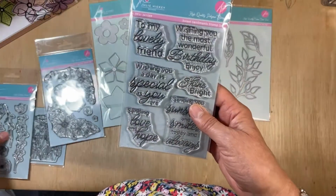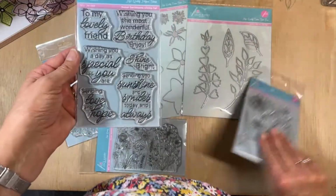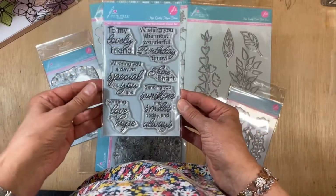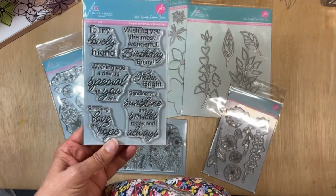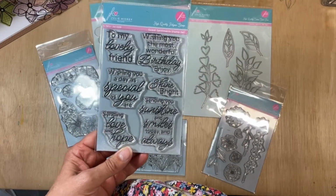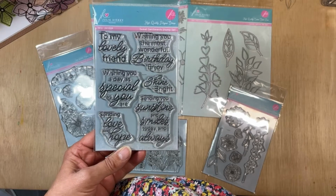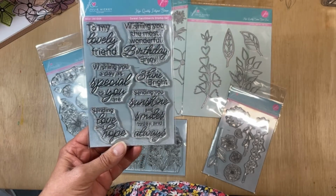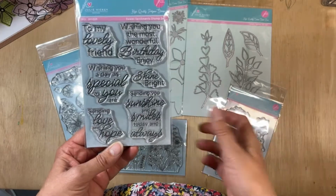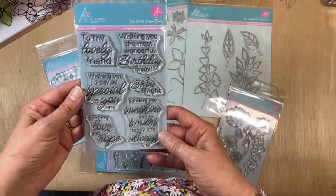And then I've been asked, and I know that Hazel's been asking me a lot as well, about having some bigger sentiments to make the focal point on your cards. And so I agreed. I thought it'd be really nice. I love the mix of the very plain font with that fancy font on the particular word that we're trying to pull out and make that statement on your card. So these are called Sweet Sentiments.